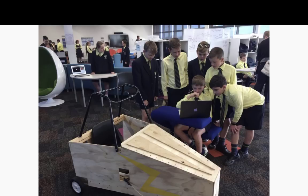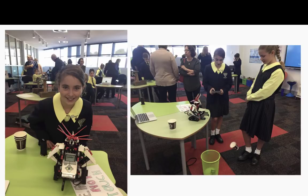Here are some photographs of projects that children did last year. You can see this is taken at the gallery walk, which was where the children shared what they'd learned. So these boys are watching and looking through someone's project presentation that they've made. This girl made a robot, and you can see the cup on the table. She used the robot to push the cup off the table into the bin. You can see there's a cup in midair there about to fall in.